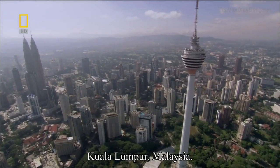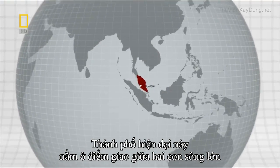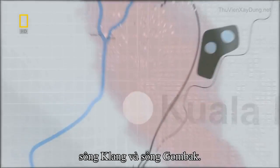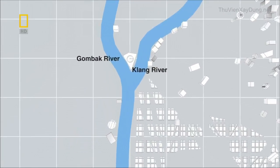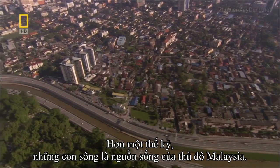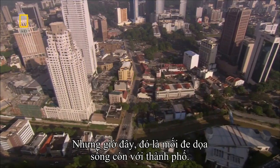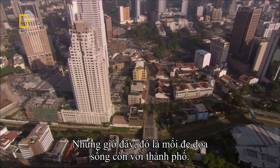Kuala Lumpur, Malaysia. This modern Asian metropolis lies at the intersection of two major rivers, the Klang and the Gombak. For more than a century, these waterways were the lifeblood of Malaysia's capital. But now they may be the biggest threat to the city's survival.